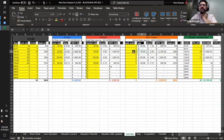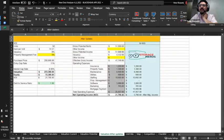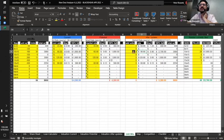And then what was our 10 by 20 competition? I don't remember. Let's see. 10 by 20s, they were going for $90, but we only had one comparison and we're completely full on those. So we should raise the price as well. Oops. So we go back to the unit mix. Same thing here. We don't want to stay at 60 cents a square foot. Oh, wait, where am I at? I'm over here. Sorry. 90 cents. We don't want to go all the way to 90, but somewhere between the 60 and 90 is where we're going to want to stay.